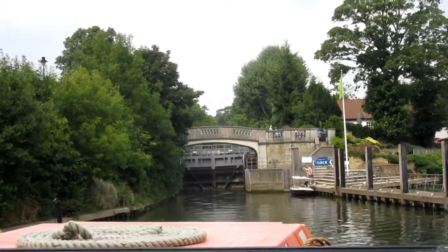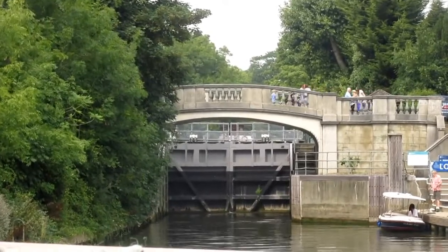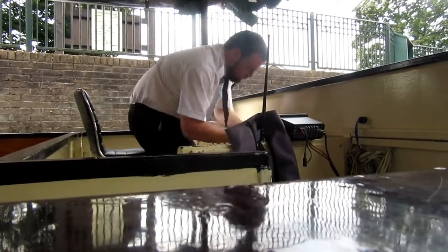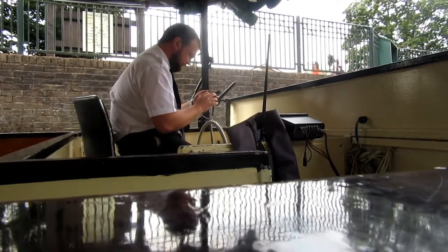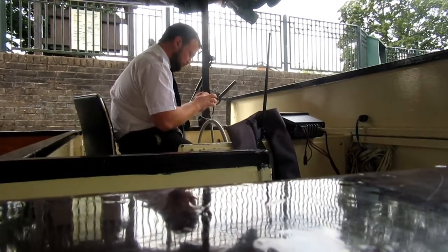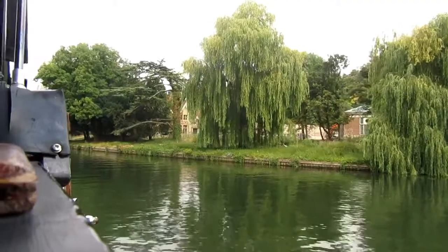And so the water is going from the front to the back, heading towards London. As we go inside, we'll take our lines from our boat. We will put... wait for me to watch you try and do it.